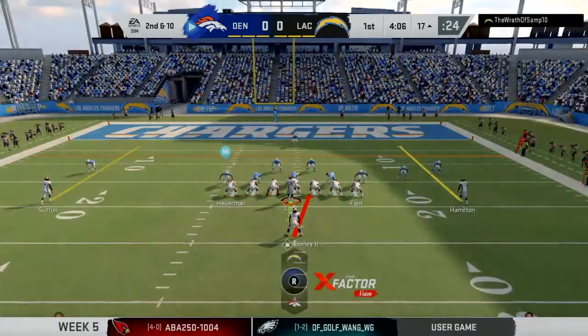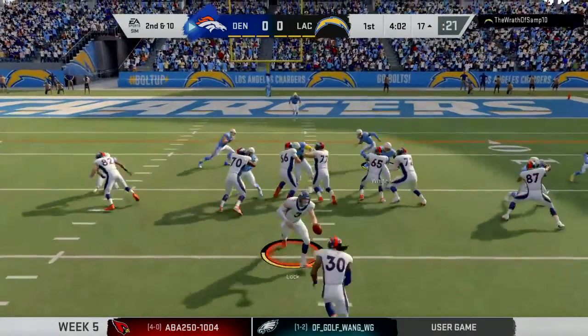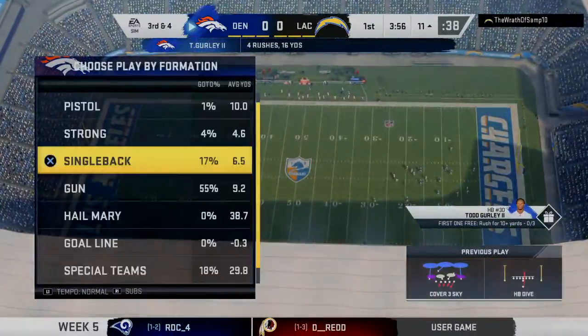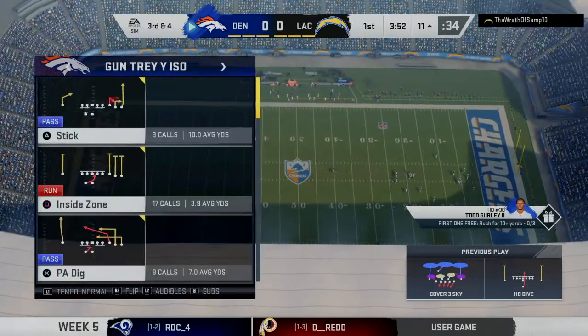Officially nothing on that last run. They'll try again, 2nd and 10. Back to the ground, this time with Gurley. And he's brought down just outside of the 10 at the 11. A 6-yard pickup on the ground that time, and that'll make it 3rd and 4 coming up.